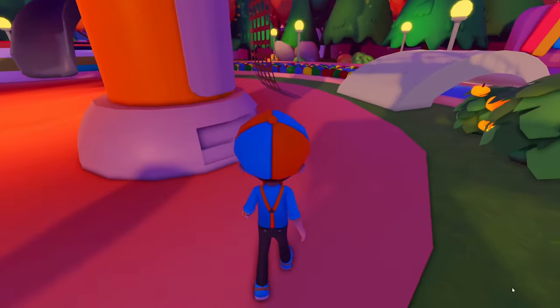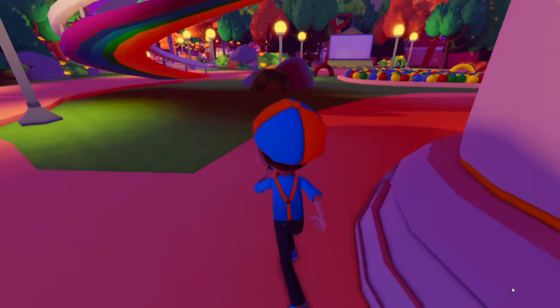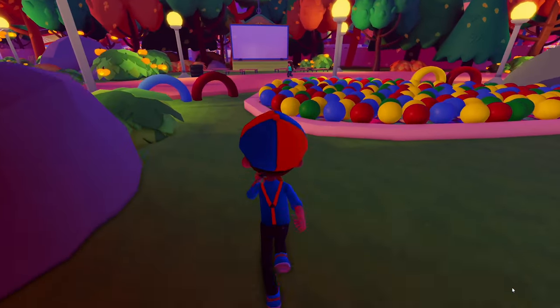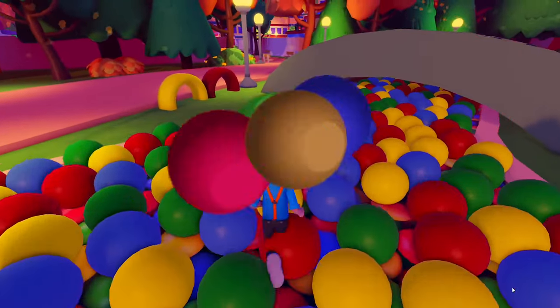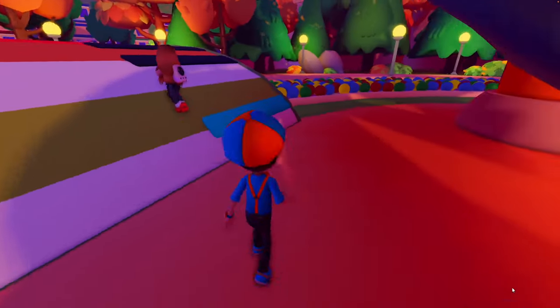You know all the colors of the rainbow? Red, orange, yellow, green, and blue, indigo, and purple. Woohoo! Hey, look! Some of those colors are the same colors as these ball pit balls. Yeah. Oh, look at this!